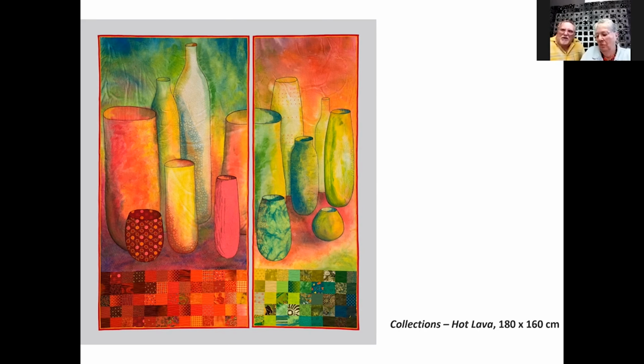This is about the hot lava vases that came out of West Germany after the war.